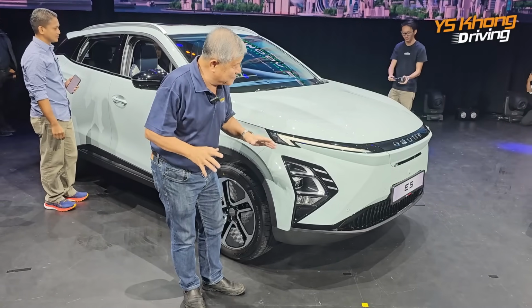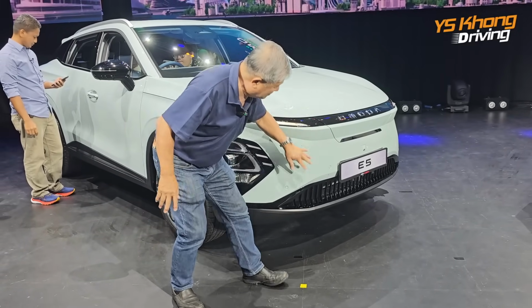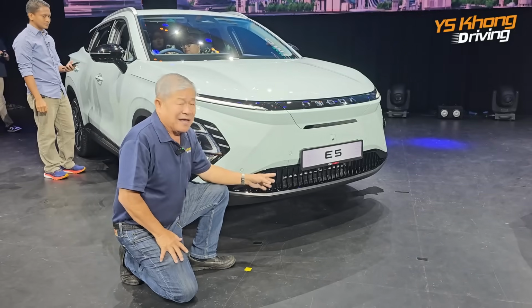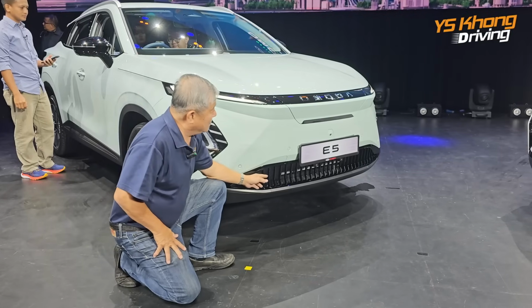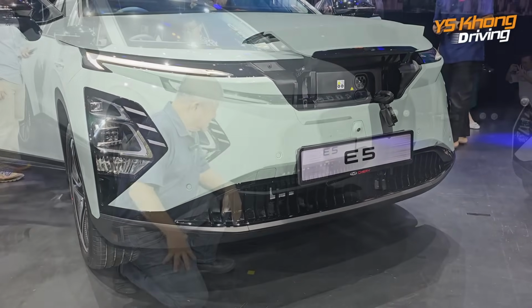As with most EVs, of course, you get a very nice looking front and you get the Omoda emblem and the wording in the front. And of course, there is no grille. The slats here will open on demand. It's controlled by the vehicle, and if it needs to be open for more air, it will open automatically. The charging flap is in here. It's activated by touchscreen on the center screen.